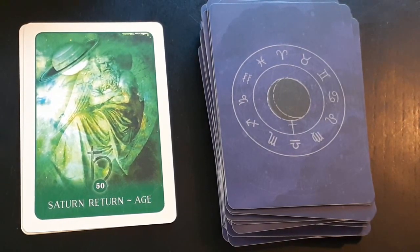Saturn return, age. Okay. Weight, earth, the physical world, the feeling of life's immensity, life's harshness, moving past hardships. Another chance, paying your dues. What lives beyond the dream?